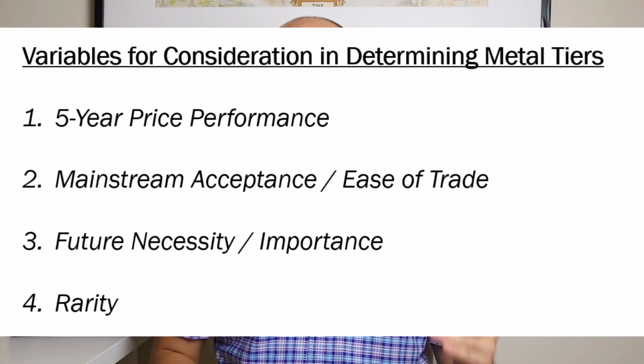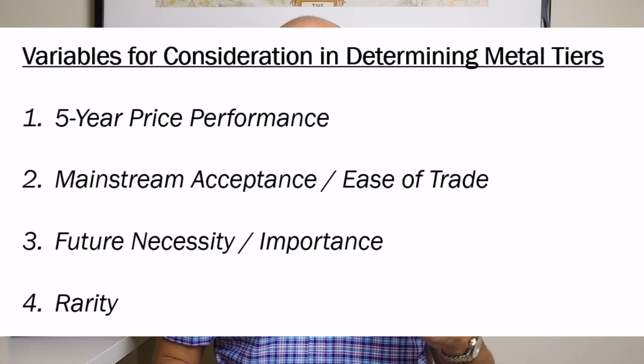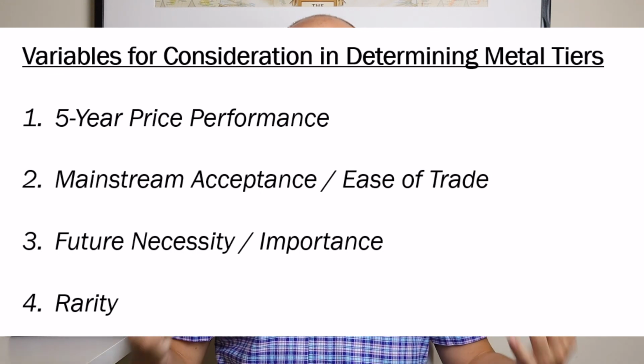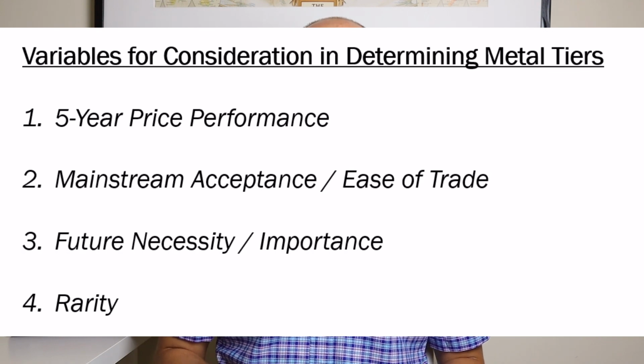Now, just a word on how I am determining where they go. I am looking at the following variables. I'm looking at 5-year price performance, I'm looking at mainstream acceptance and ease of trade. I'm looking at future necessity and future importance of the metal. And the fourth variable that I'm looking at is rarity. And when we combine all of these variables, I am going to place them in those tiers you saw on the previous image. So, the first metal we are going to place on our table today is copper.